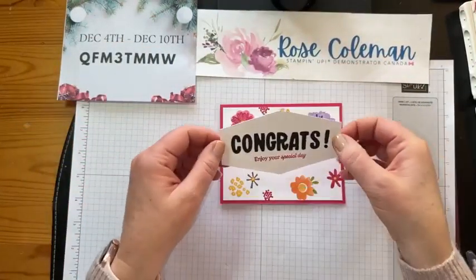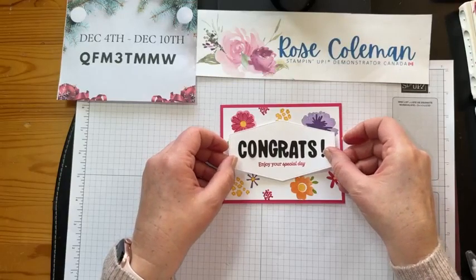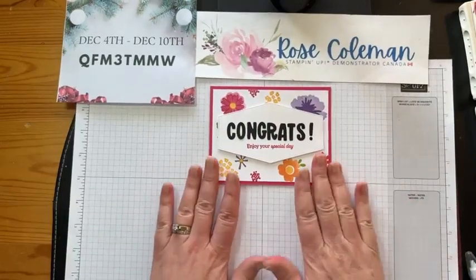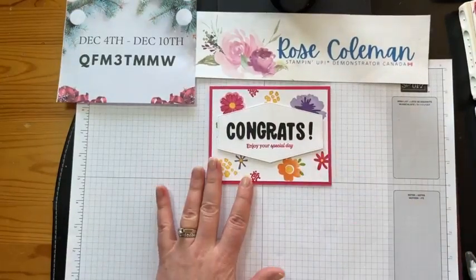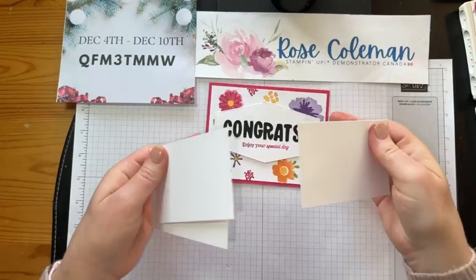And that bold basic black really stands out against all these vibrant colors and my favorite Melon Mambo. Okay, there we go. We got the front of the card. Now the inside. Let's grab a piece of Basic White, and we'll talk about the inside here.